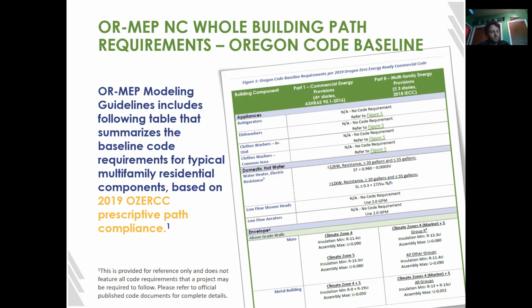So in the next few slides, I'll be sharing screenshots of this table by building component to highlight some of the key program considerations as it relates to the energy code for baseline modeling. I won't be diving into the details of each code requirement, since Blake will be reviewing that in more detail in his overview.